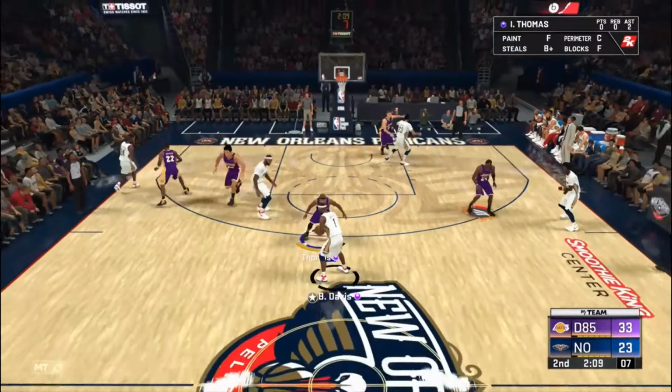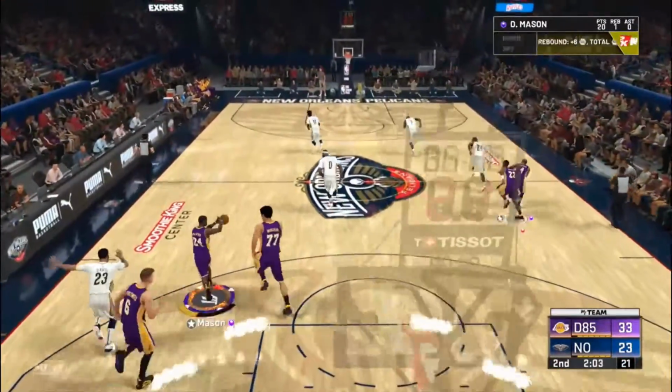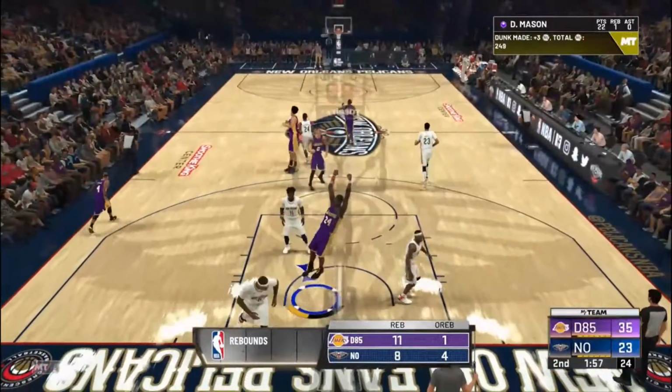Now Cousins. Clock at 6. 20 feet out. And the shot is long. And that's the battle they haven't been winning today. Their work on the glass has been porous, and that's got to change.